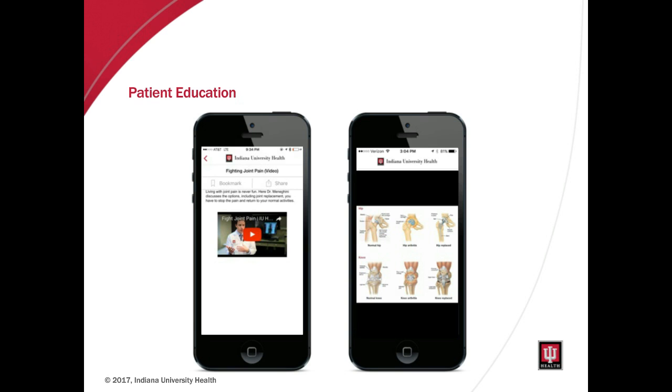These education options are included throughout the user's timeline, and they always have the ability to go back and review previous items. In addition, they can bookmark specific items or share them externally with their family or other caregivers.